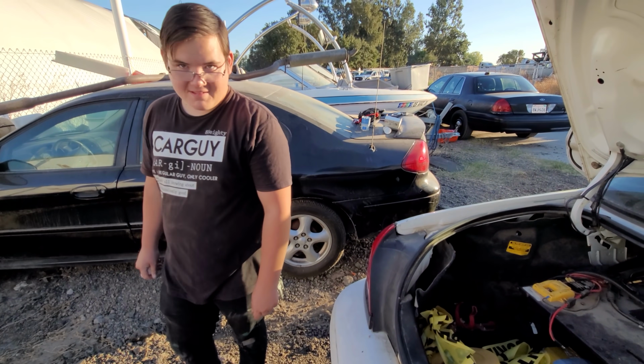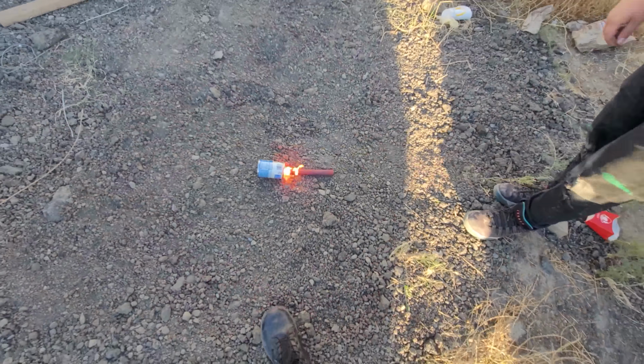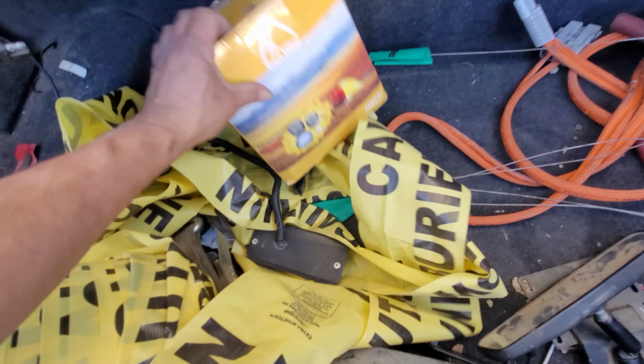Hey, you know what? We could boil that, the chicken. I said, bring it over here. We're gonna cook some chicken. Don't stare at it too much. You can just leave it there, let it cook on its own while we continue our search.